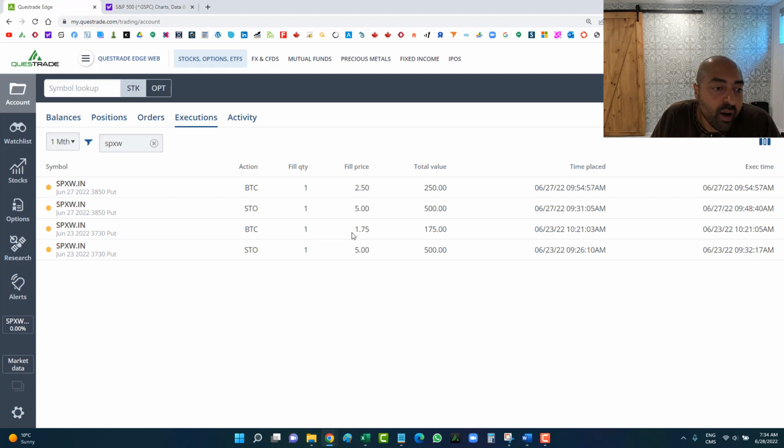Now, this ended up expiring worthless at the end of the day, so I could have made the full $5. But it's really stressful to hold this trade, and when you see a good profit, you start second guessing yourself. What if the market reverses and you miss out on the profit? It's all mental games, but I can't complain. Still made $325 in 50 minutes.